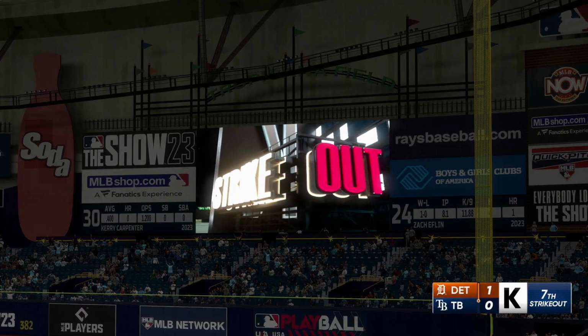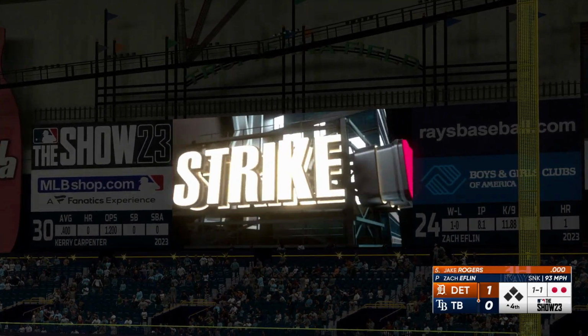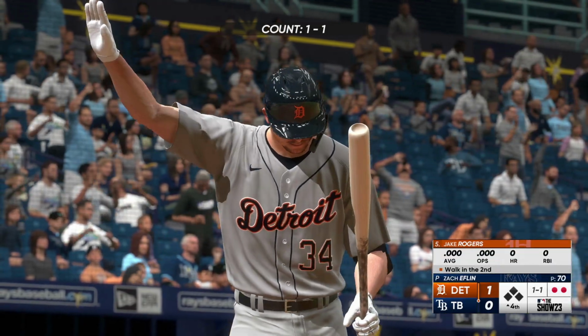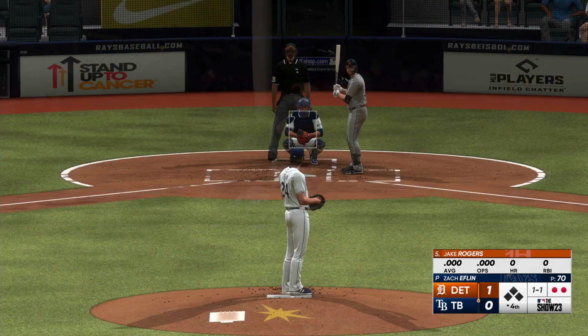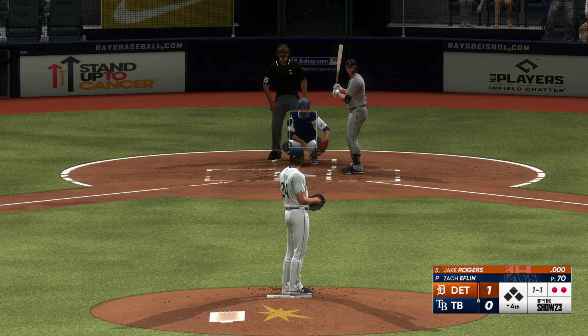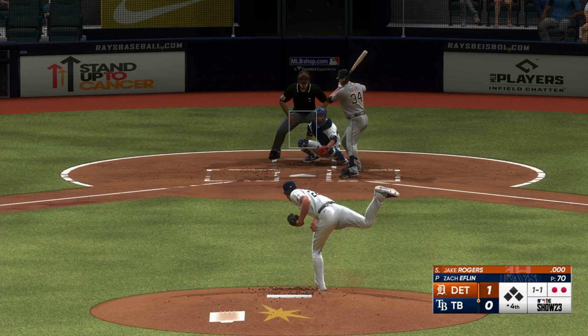Way out in front of that inside pitch there. Just exactly the opposite kind of approach that you want with two strikes. You want to let the ball travel. Make sure you recognize it. Try to shorten up so that you can at least put the ball in play. Clearly fooled, but I think even more so, you question the two-strike approach.